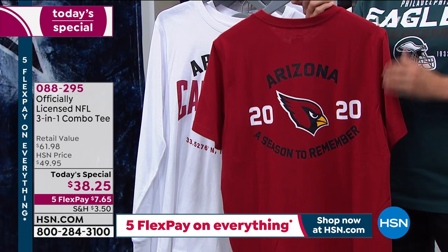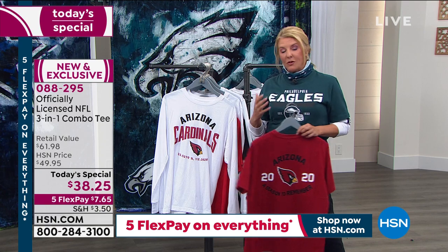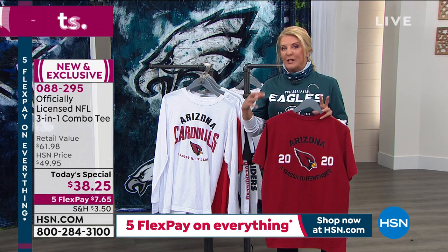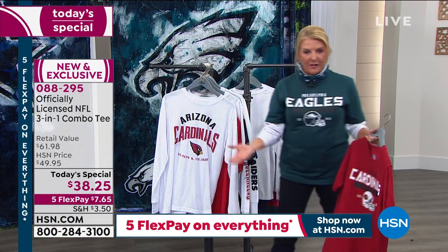So every single team you see, and I have all 32 teams that are out there, remember that's now what's on the back. And I think for me, after doing this for so many years and loving these tees, this is never a more significant collectible that we've ever created, because who in the world will ever forget how crazy it is going into this new season?